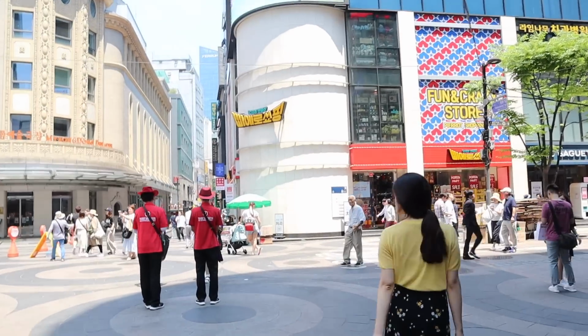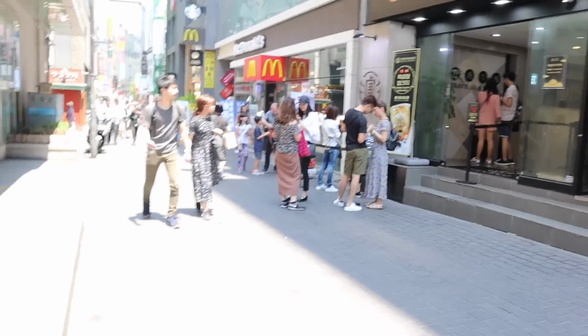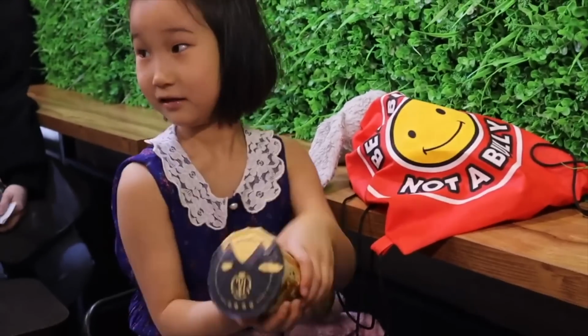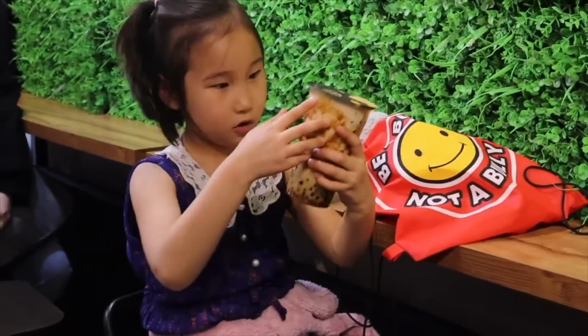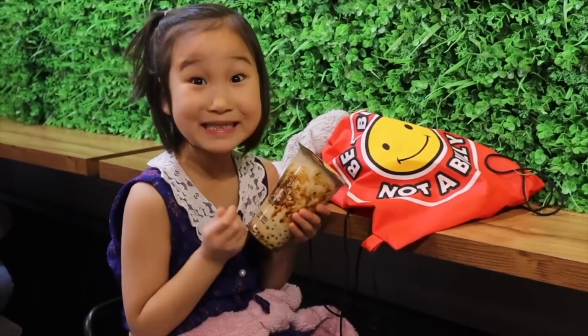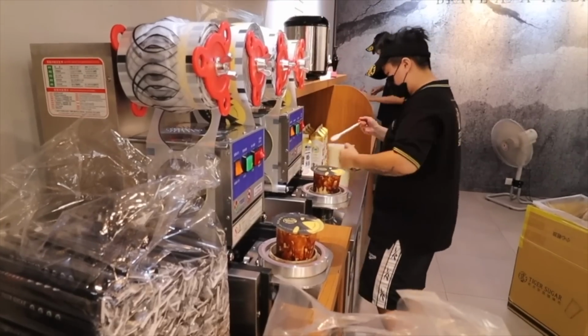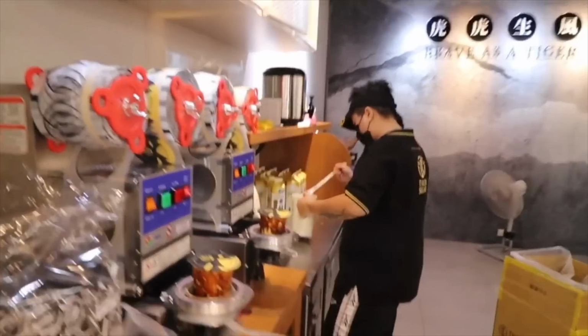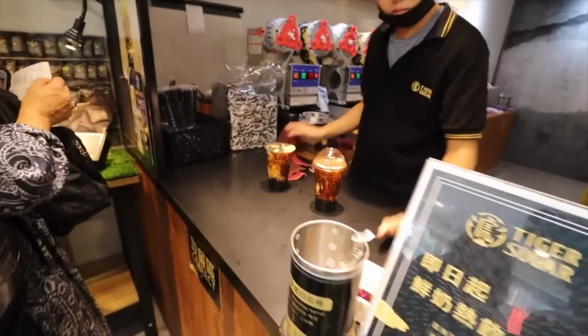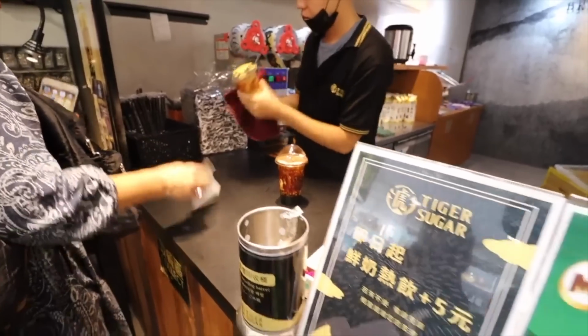Keep walking straight down the street and cross this intersection and you will hit the Tiger Sugar store. And Tiger Sugar is where you can get that Taiwanese black sugar boba with a thick cream. It's really rich, really delicious, and it's one of our favorite places to get boba in Seoul. I actually did a video on my top 5 places to get boba, and I think 2 of them you can find here in Myeongdong.